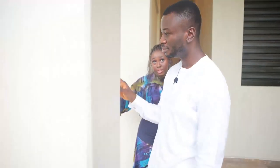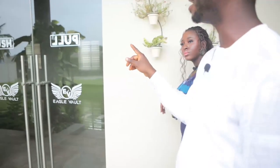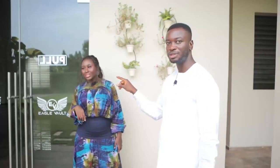So outdoor is 6,500. Yes. The indoor, the basic that you get will be 8,000. The indoor comes with a sound system because we want to control the decibels and the noise level that goes in there.